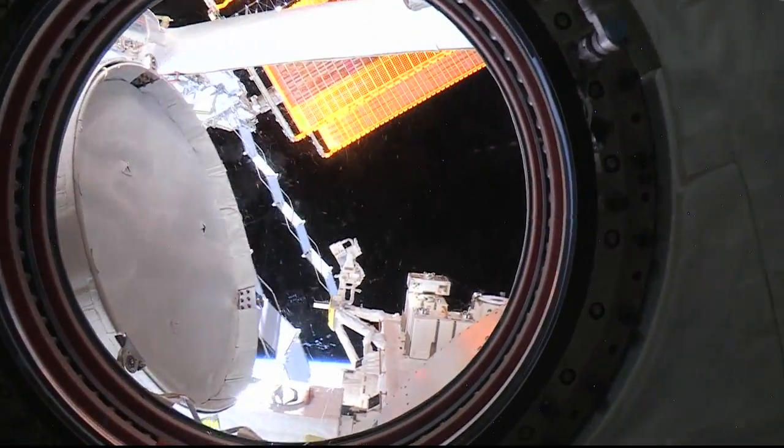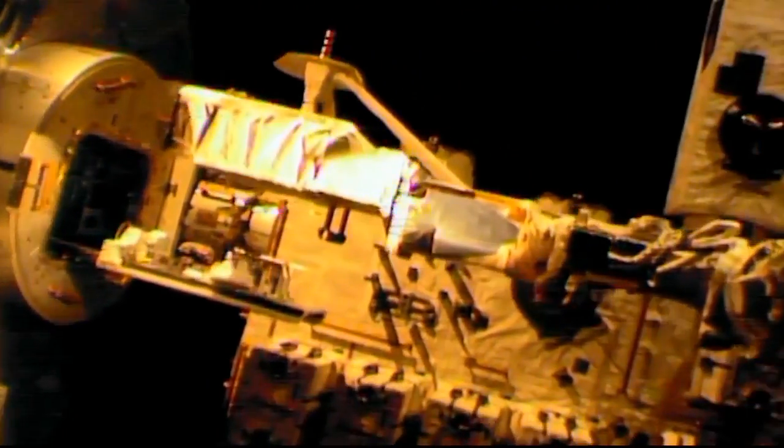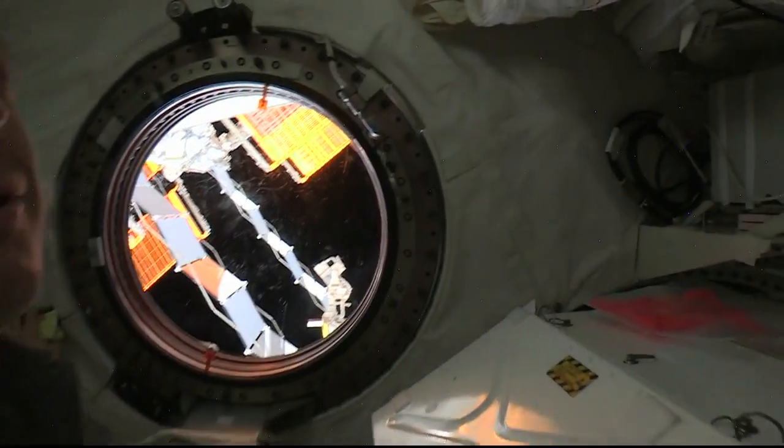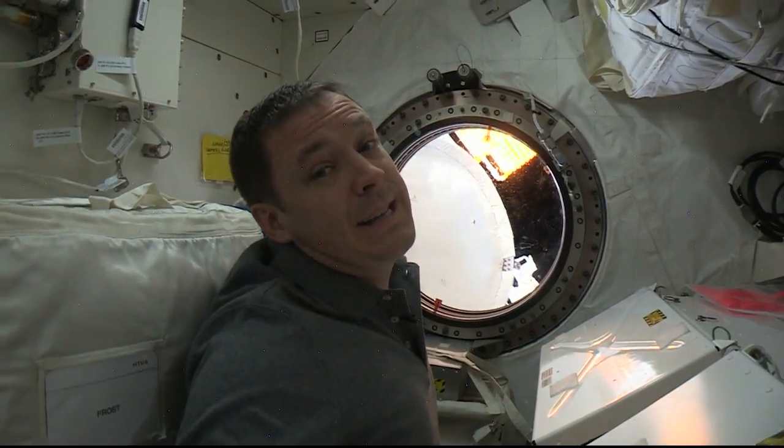And there are some of the experiments, including the robotic arm, which then controls all of those experiments once they're outside and puts them in the right position. Or, in the case of small satellites, it actually launches them. How cool is that? That is your first Speedy Time video.